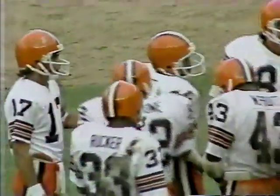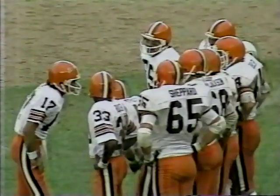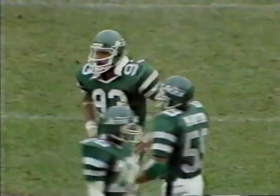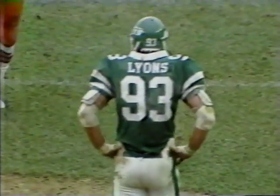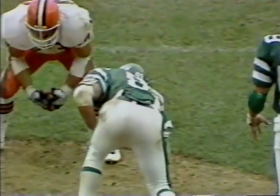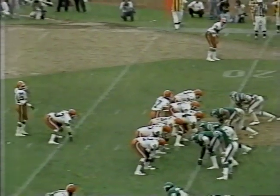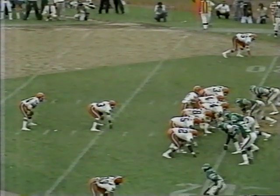You see Greg Pruitt going back into the huddle. But Lyons was one of the defensive men involved in that play, and he came from the right side all the way to the left side, which means you've got to hustle. You've got to hustle. Okay, number one draft choice from Alabama, 6'5", 245 pounds, and has 4.9 speed at 40 yards.